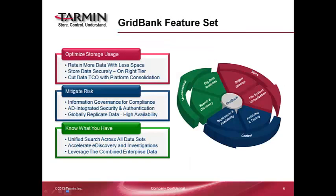The three pillars or feature areas of GridBank are store, control, and understand. For storage, we provide single block instancing object storage for minimum data footprint and a virtualized file system for a common namespace across the entire global enterprise.